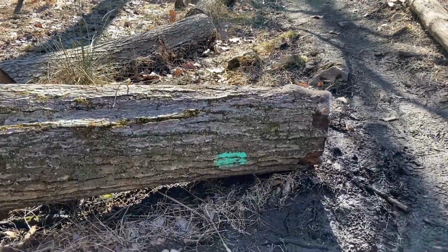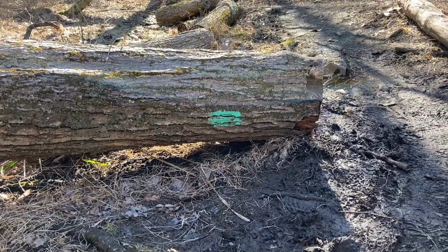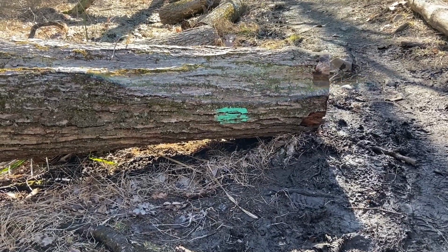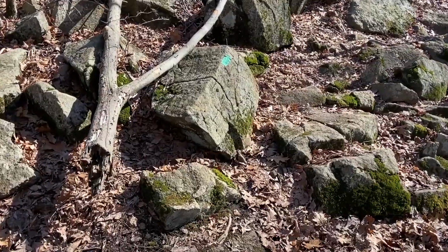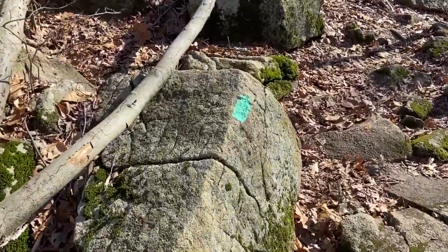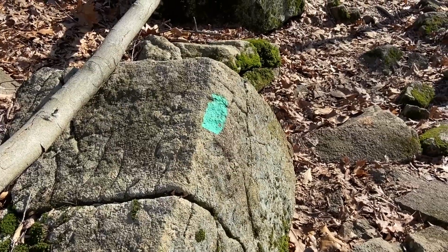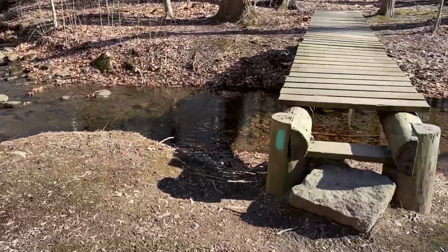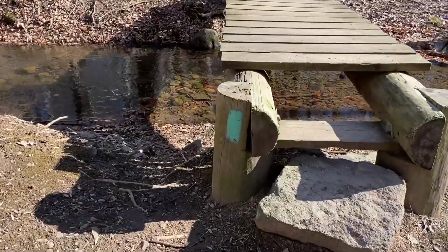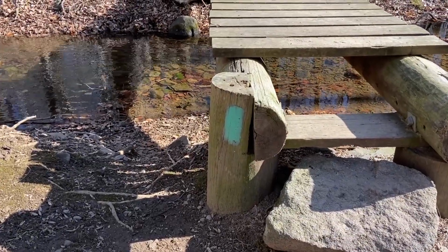Sometimes you have to pay attention because the tree with the blaze may have fallen in a storm, as you can see here. If a suitable tree can't be found, you may also come across blazes that are painted on rocks and other objects on the ground. Blazes can even be on objects like the support post of a bridge.